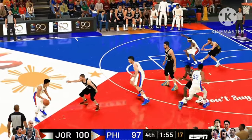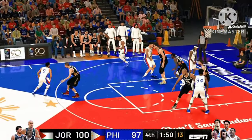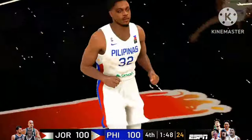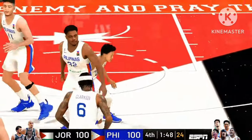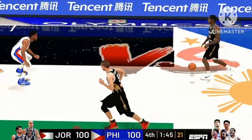Time left in the fourth quarter. Thompson outside. To tie it up. Connects from downtown. 22 points for him. You know that he's always going to find a way to get the ball in tight situations like that and knock it down.